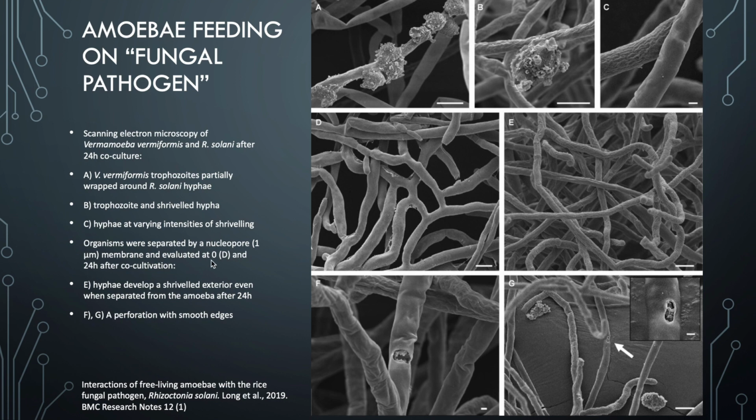And then when there was a separation of the two organisms by a membrane, after 24 hours, even though there was no direct contact between the amoebae and the hyphae, there was still a shriveling effect, as can be seen here. And then the remaining images show perforations that occur when the amoebae are co-cultured with the hyphae, so causing some sort of a dissolving effect on the hyphae. And really, this is just to show the possibilities of controlling pathogens using protists that are either antagonistic to pathogenic fungi or ones that can consume them.